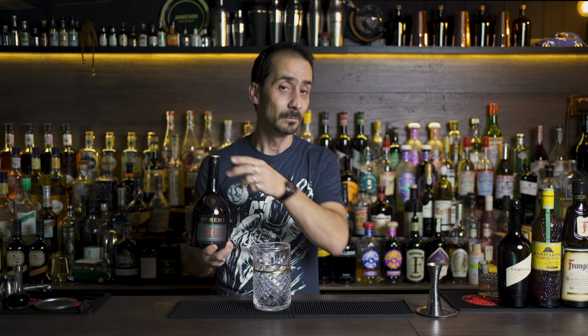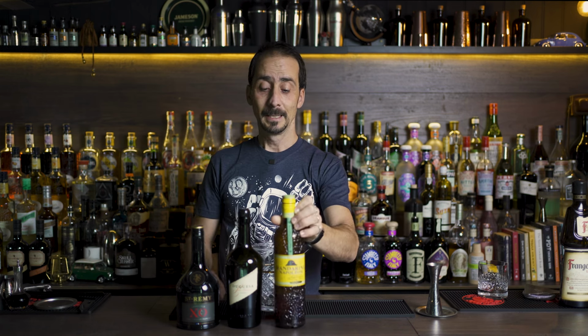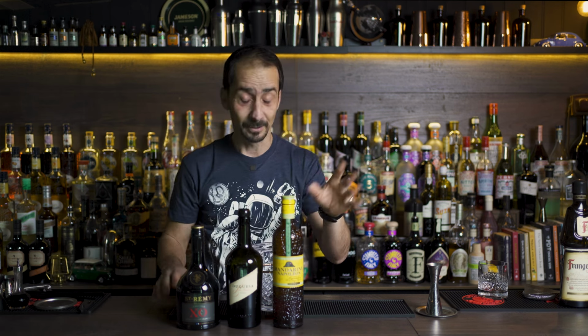And in my case, I'm gonna use St-Rémy XO. So it's Christmas, let's treat ourselves. You need some Pedro Ximénez sherry. Definitely need Pedro Ximénez. Then you need Mandarine Napoléon. So this is a liqueur made with mandarins or clementines, if you don't know what mandarin is, because some people ask me what's mandarin, so I have to explain it's a type of clementine. Anyway, whatever. So it's basically based on a brandy.